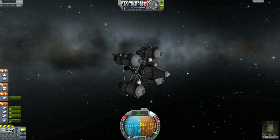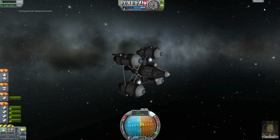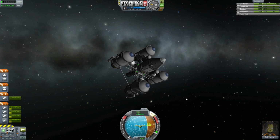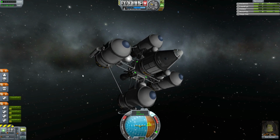I've actually done this already once on the way, but let me observe the mystery goo while in space high over Minmus, and that gets us 31. I can transmit for 40%, and then let's watch the electric charge go down and then start building back up again. Well, actually, I think all the solar panels are in shadow, so if I did change that, that would change. Yeah, now it's going back up.